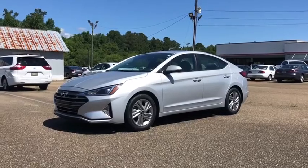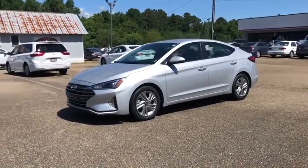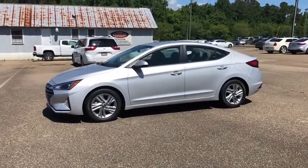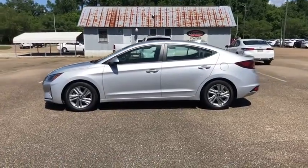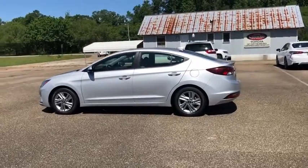Make a great choice today with the 2019 Hyundai Elantra. The Elantra boasts the most interior room in its class and gets an exceptional 35 mpg. With its luxurious standard features, the Elantra is an easy choice. This vehicle has less than 40,000 miles.